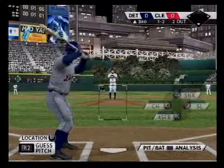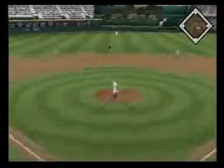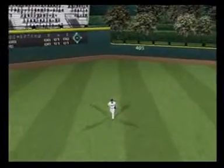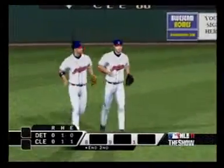Here's the pitch. And he gets under this one a bit as this is lifted into center field. Stubbs will get under it, though, and he puts it away to retire the side. Three up, three down for Detroit. Home half of the third coming up. No score.